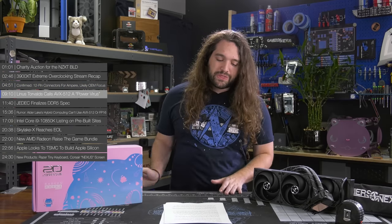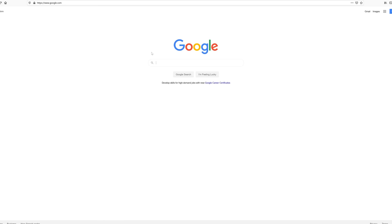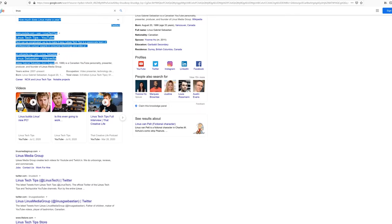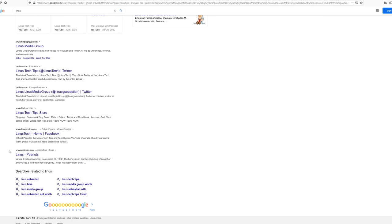So let's move on. Linus Torvalds calling AVX-512, quote, a power virus. Linus Torvalds is one of the top two Linuses in this industry. We're not sure which one comes up first if you just type Linus into Google, but assuredly it's at least one of them. And the resident curmudgeon in the tech community is Linus Torvalds. So he's back with another hot take. This time it has to do with Alder Lake possibly not supporting the AVX-512 instruction set, and more on that in a moment.